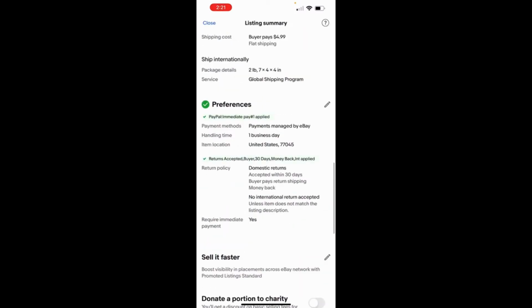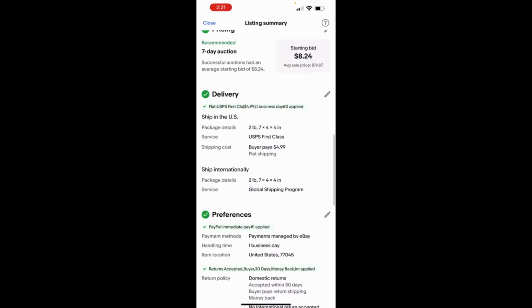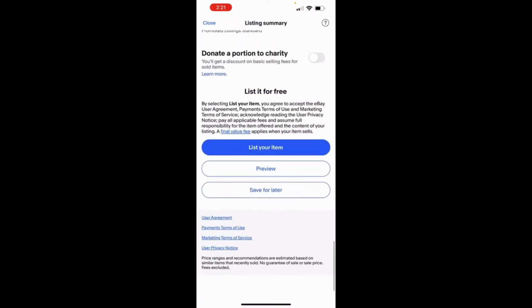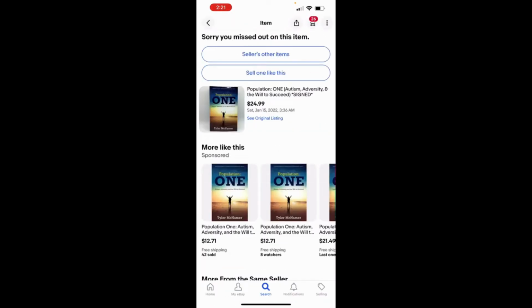After that, one thing to keep in mind is that when you are selling something similar to somebody else, their shipping preferences are going to pull up. Your payment method and your returns will stay yours, but their shipping preferences will pull up. So you want to just draft the listing. I'm just going to hit save for later. Okay, so this is how I actually do it, guys.